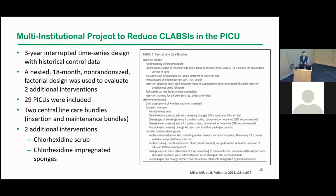But within this was an 18-month non-randomized factorial design evaluation to look at the effectiveness of 2 specific interventions. So much more systematic design. They were focused on chlorhexidine scrubs, and then these chlorhexidine impregnated sponges, like BioPatch, that a lot of us see on central lines, to look at the effectiveness of these 2 specific interventions. And the way they designed it is each PICU was allowed to choose how they wanted. They were doing all these bundles, but as it related to these 2 interventions, they could either continue their current practice, whatever that was, or choose not to do either, or do one or the other, or both.